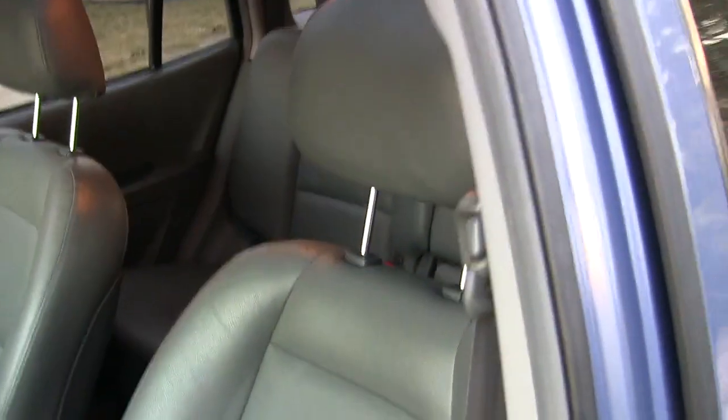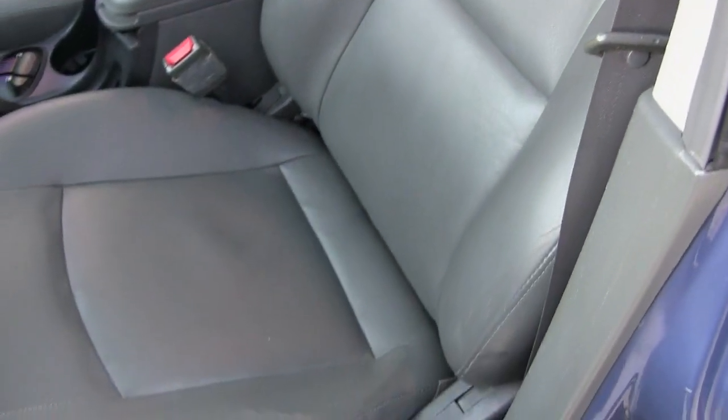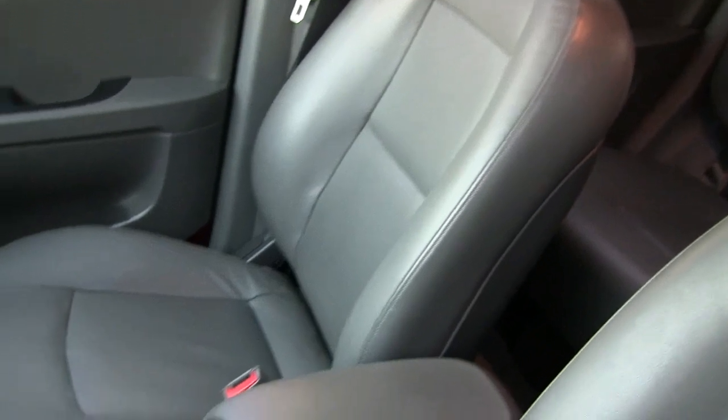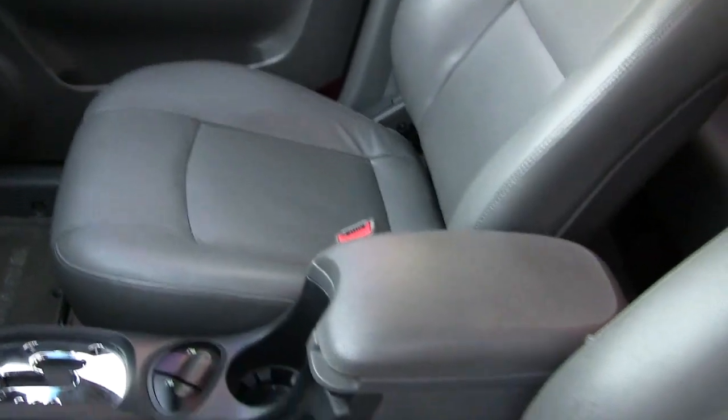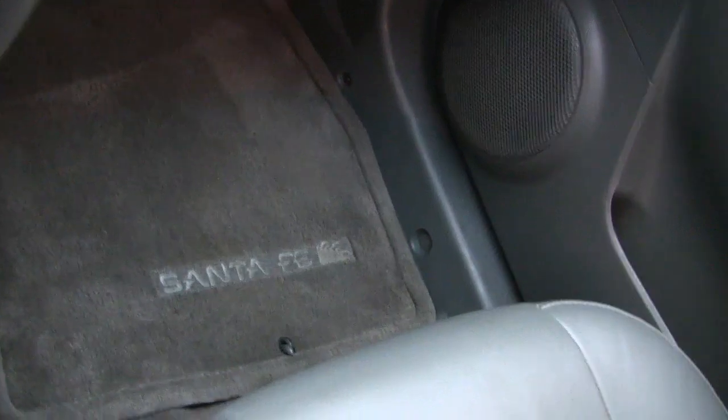So here are the leather seats. They've been covered probably 3/4 of the vehicle's life. It's had sheepskin seat covers on it, so the seats are really, really in great shape. No splits or tears or anything like that. Let's have a little hop inside. It has the original Santa Fe floor mats, which are in great shape.